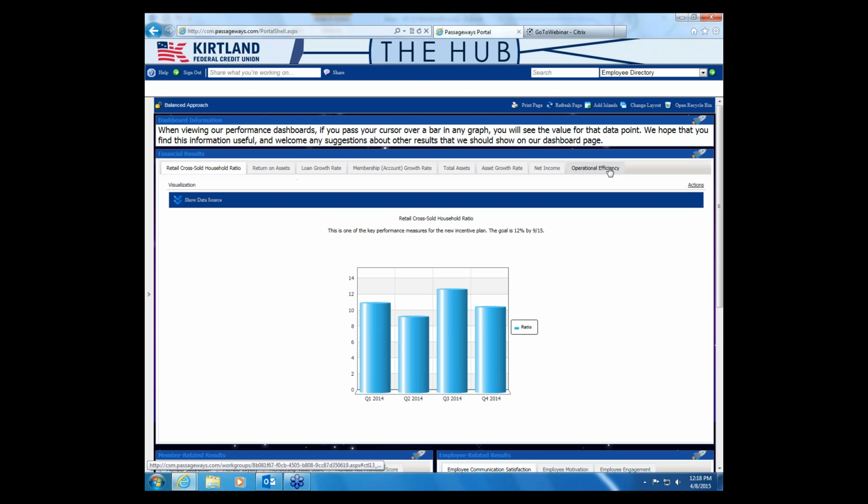So this is not the real portal. This is a kind of a mock-up view, and the only reason is because the results are not for public consumption, but this gives you a sense of what our home page looks like. Before we look at the dashboards, just a couple things. This little island here at the bottom is a very important initiative to us.